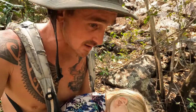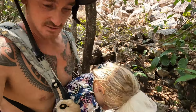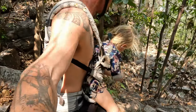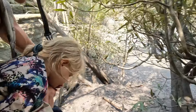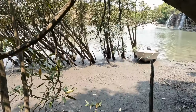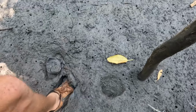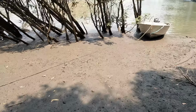So it turns out we actually went the extra long hard way on the way in, which is usually the way we like to do things, the hardest way possible, but there's a much easier route that's quite well dug in. Oh, perfect, look at that. She'll slide straight in. All right, we'll get you kids in first.